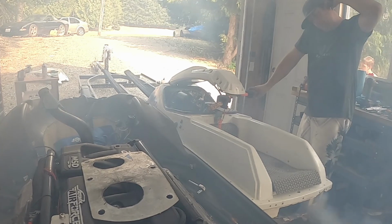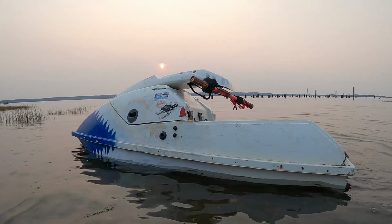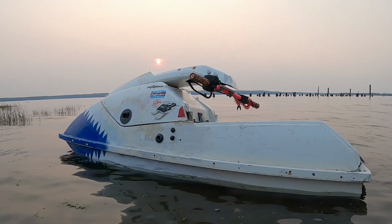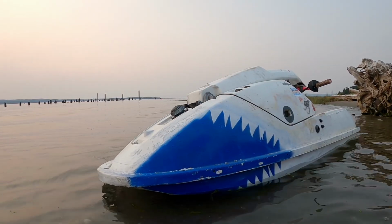So I ended up getting the carbs reinstalled, getting some new gas in there, and taking it out. I only had it out for just a few seconds and I realized that it didn't run correctly. The thing starts up and idles perfectly, absolutely beautiful idle, but it cannot get past the mid-range. When we get there, it falls right on its face.